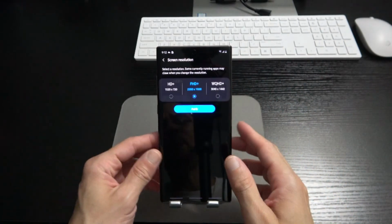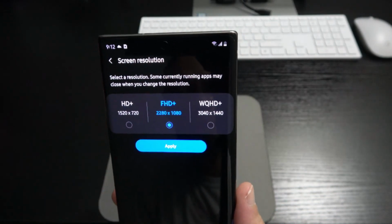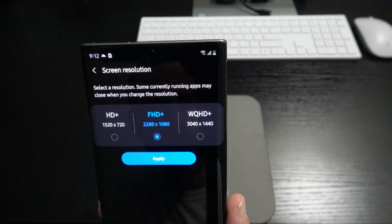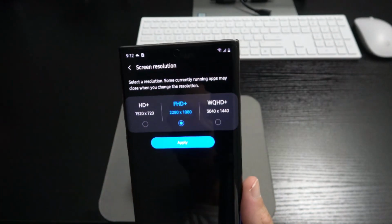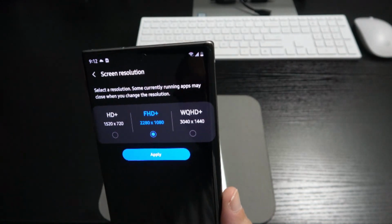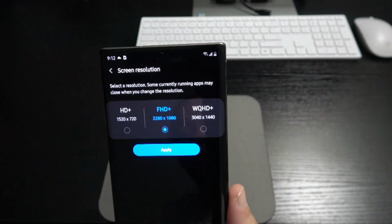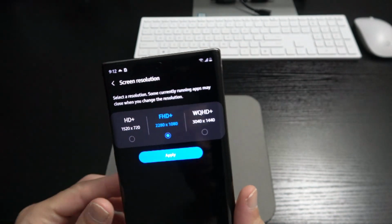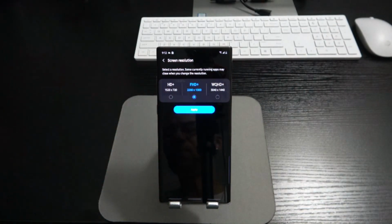Now, screen resolution. By default, the phone is on Full HD, 2280 by 1080 pixel screen resolution. Now you can scale it up to WQHD Plus, which is going to be a little bit more of a battery drainer. But I know a lot of people out there that really want that 4K display. So they turn it on WQHD Plus, rock it on max brightness, just letting it be known that, yeah, I'm rocking this Note.